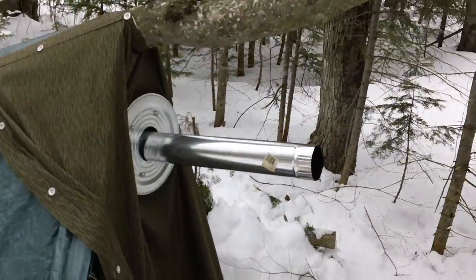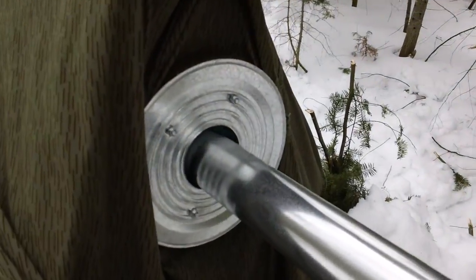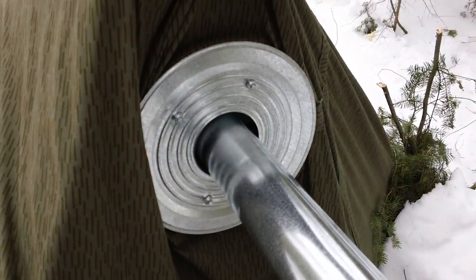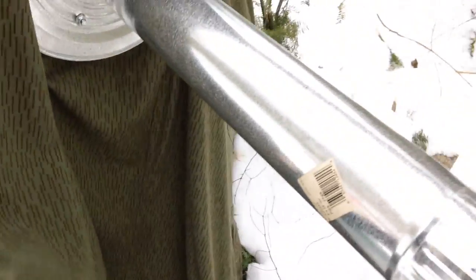But here's my wood stove exhaust pipe. This camouflage thing was pretty neat because it already had a hole inside of it. I guess that's what that was for. That was pretty convenient. And then inside of here, there's just the inside of my tent.